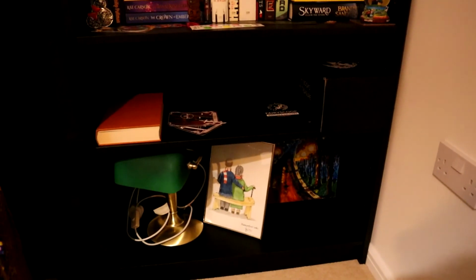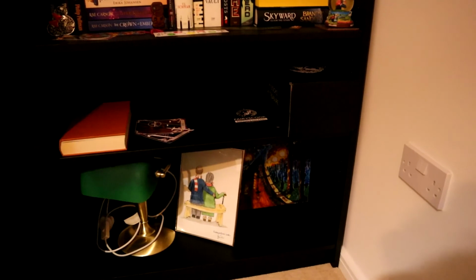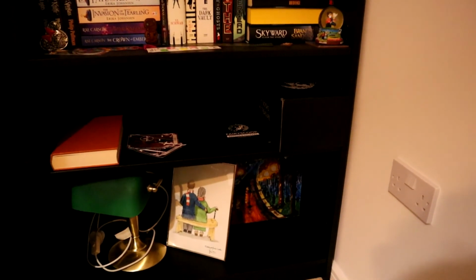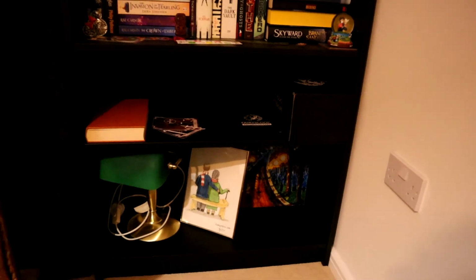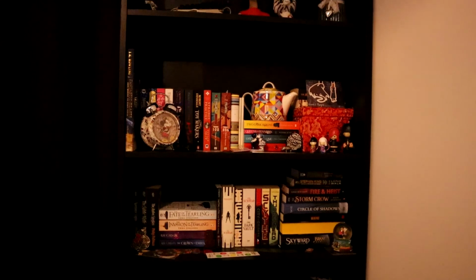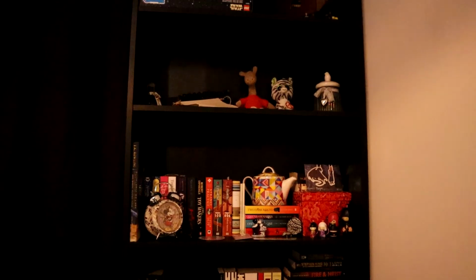Then down on the bottom shelf, I just have my lamp and a couple of pieces of artwork that Lee and I haven't got around to putting up yet. And that is it for this bookcase. And that's it for my bookshelf tour.